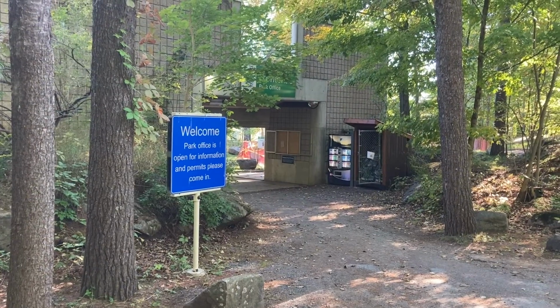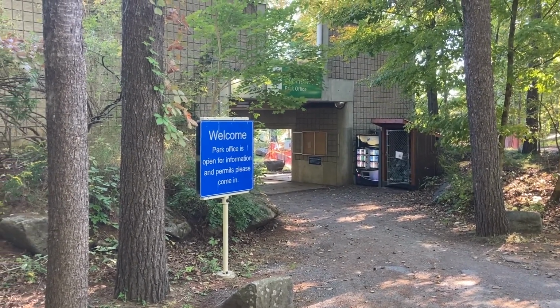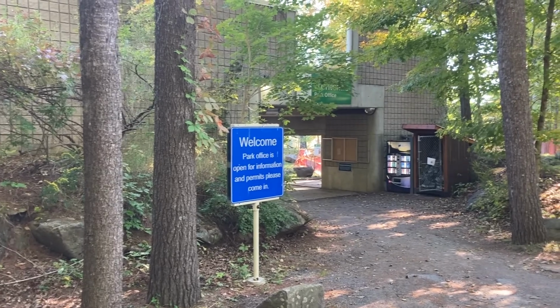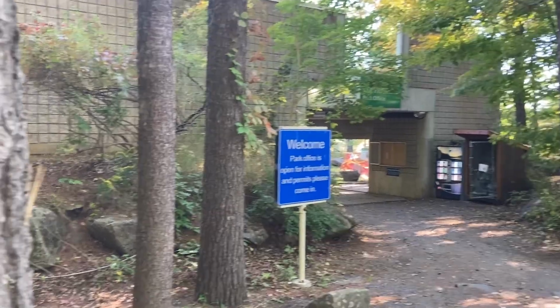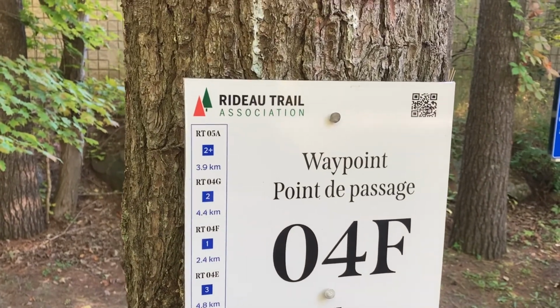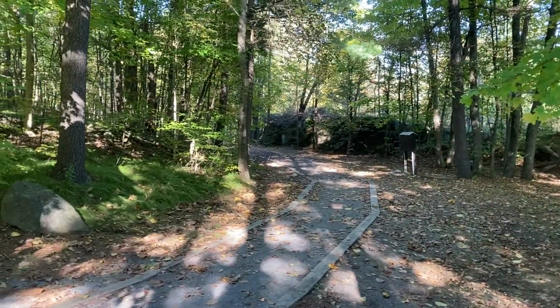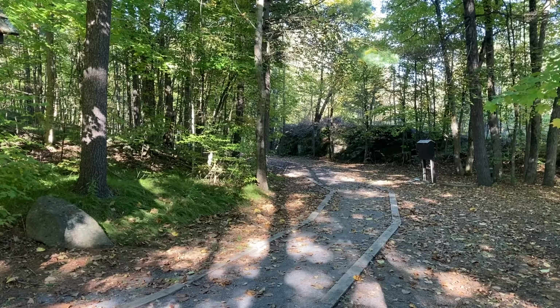So we're back at the Frontenac Park office after our hike around Doe Lake and Arab Gorge. Waypoint 04F, Rideau Trail. We're now back on the Rideau Trail. Of course, only to the parking lot, and then we grab our van and leave.